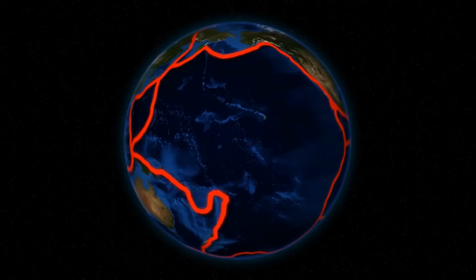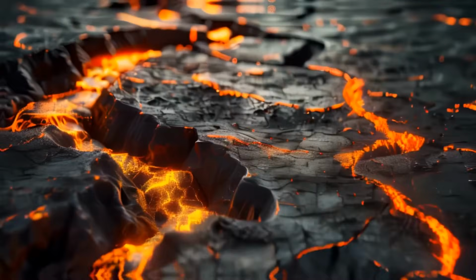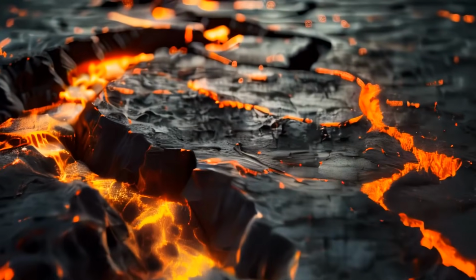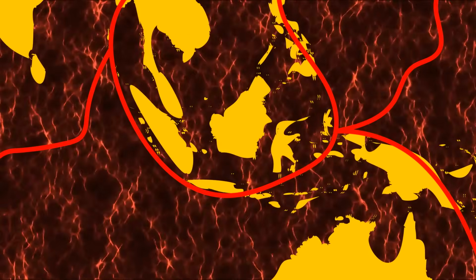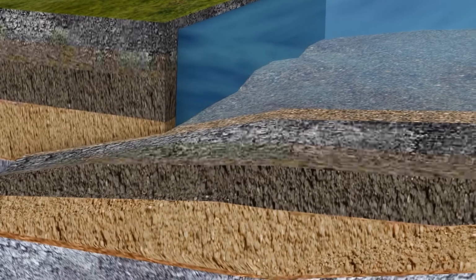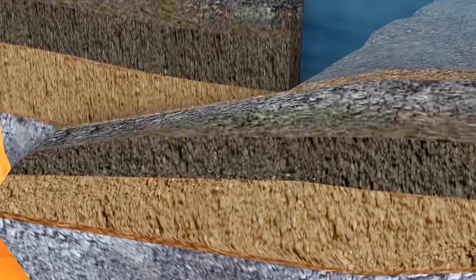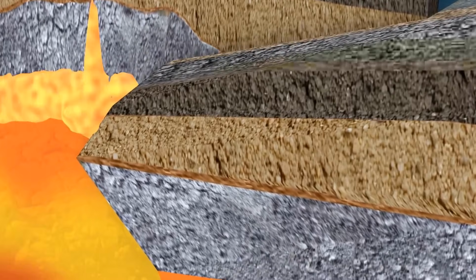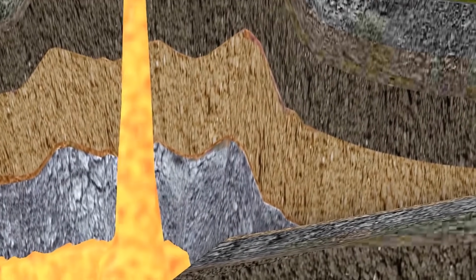The Earth's crust is like a giant puzzle, made up of massive pieces known as tectonic plates. These plates are constantly sliding against each other over the mantle, which is the molten layer beneath. Indonesia is right in the middle of the so-called subduction zone. Here, the Indo-Australian plate collides with part of the Asian plate as it moves northward. As the oceanic plate dives down, it gets heated up, and you've got the perfect recipe for a volcanic hotspot.